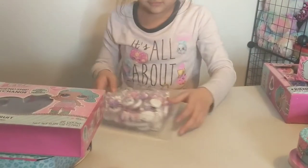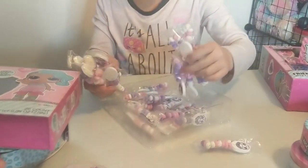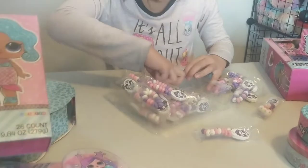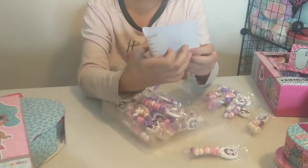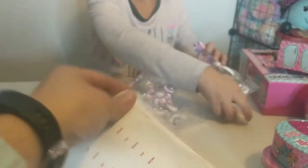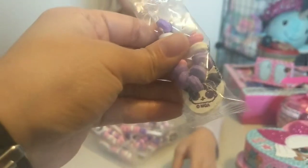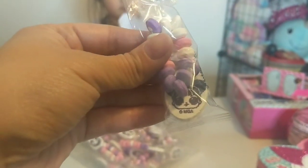Whoa! Does it come with cards, Mia, or is it just candy necklaces? Just candy necklaces. Okay, wait, so. It does have cards. It does? Let's see. Oh, so you just put their names on there and just stick it on there? It's a sticker. Oh, I see. All right, so these are super cute. Look at that. So, candy bracelets.